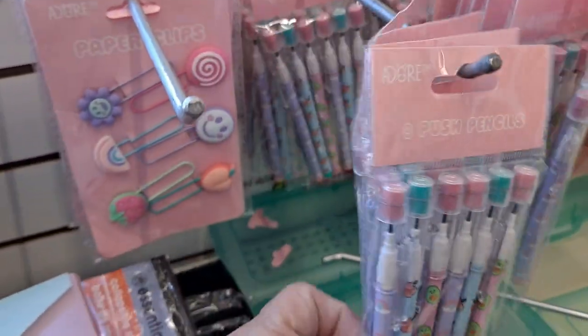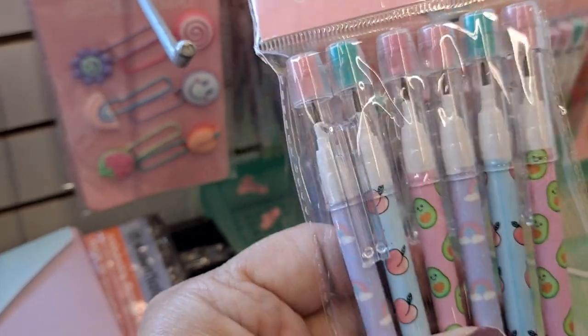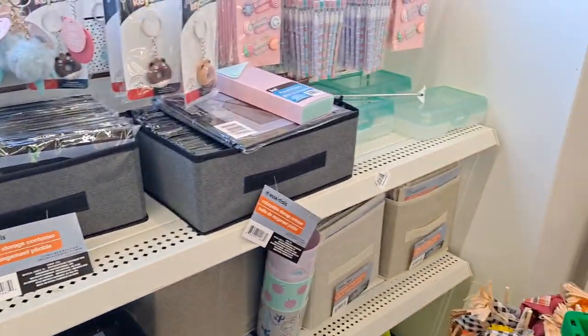And then these push pencils. This is just like a mechanical pencil. When it wears down, you pull it out, push it through the top, and push the next one down. Don't lose one, because then it won't work at all. And then you have the storage bins. Some of the other stuff.